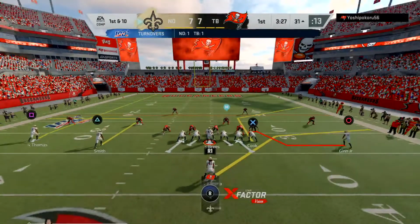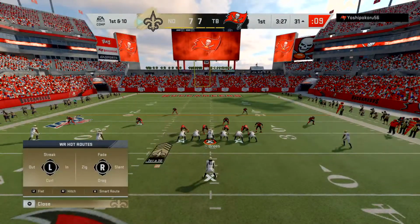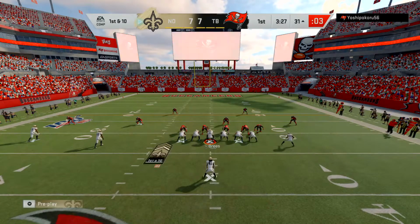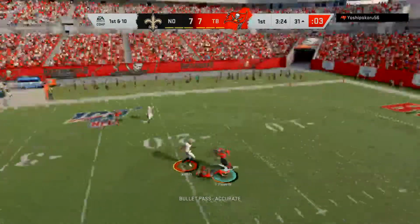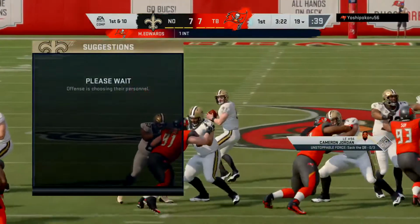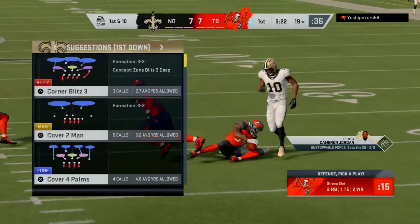Line of scrimmage, the 31 now on 1st and 10. Watch the screen. Screen. Hey, one set. Check Mike 54. So after the INT, it's Brees, and now this is intercepted. My goodness. Picked off at the 19. And a big turnover there as his guys will get the football back.